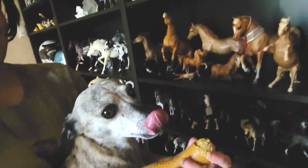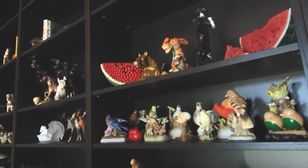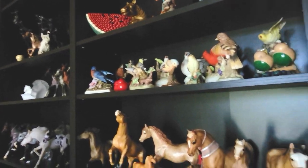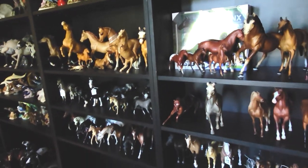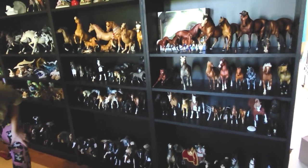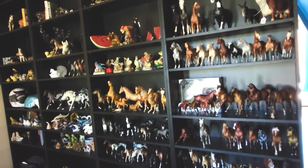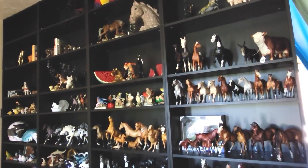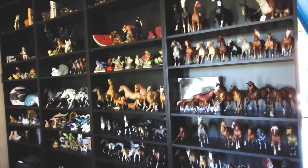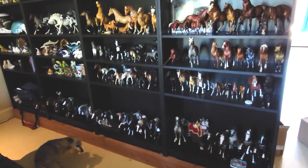Yes. All right. We're going to sign off for now. We're going to keep working on our little project here. But I just wanted to show that this is almost the finished product. Almost the finished product of the horsey shelves. They're pretty fantastic. I'm a little jealous. I'm not going to lie. I love this. I know. It's a lot of stuff. It's a lot of stuff, but I love it.